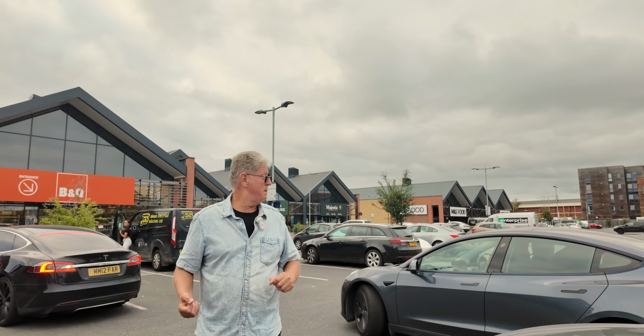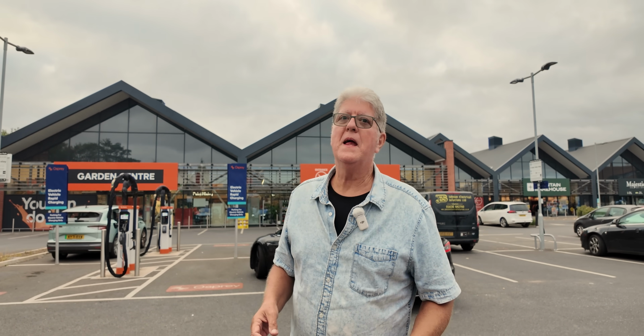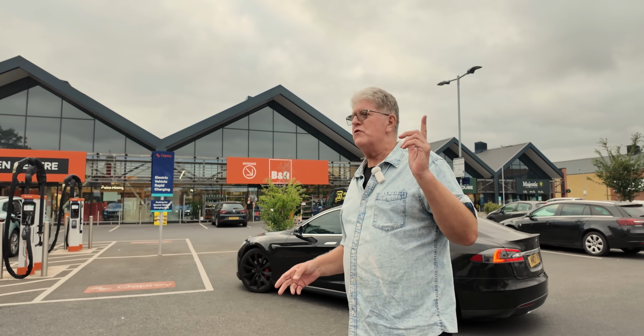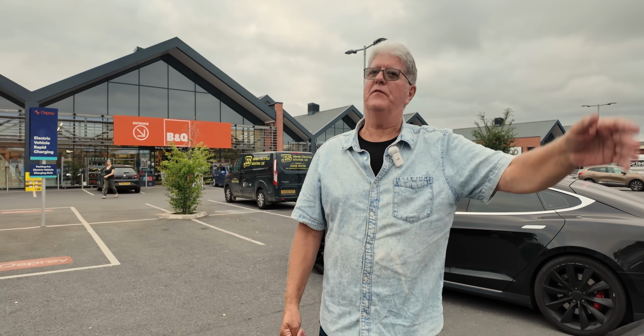They're shuffling, you better move out. Okay. It's all go. Right, so if this was actually not working and people didn't want to pay the price, what's the next closest one for Tesla drivers? I think Grantham service is about 16 miles. Yeah, I've got 85 miles range, so easily enough to get there.